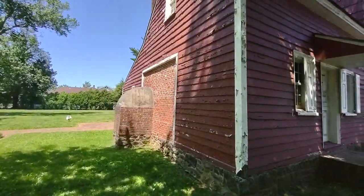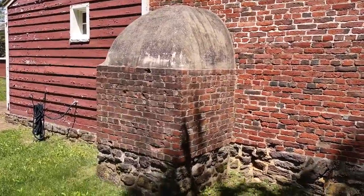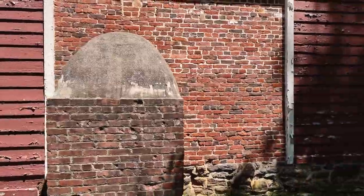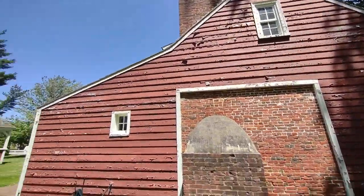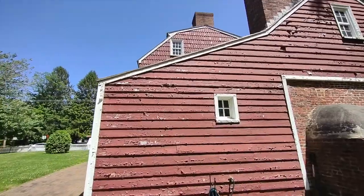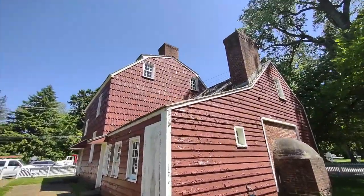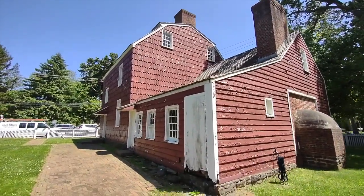Continuing around the side of the house, it's a beehive oven. Perfect for cooking bread. Definitely would be used for bread. House is a little worn, but listen, for 300 years, thank God there's some sort of upkeep. So many historic structures around our country are really in bad shape, so this one's better than most.